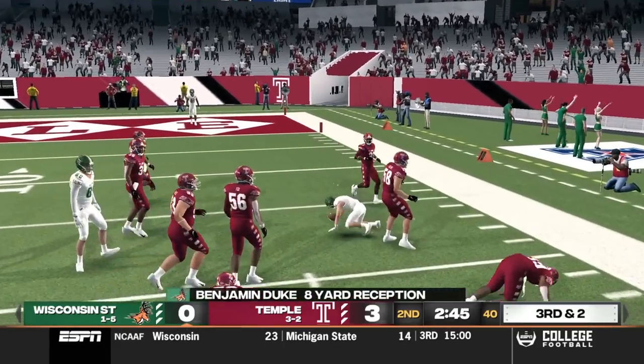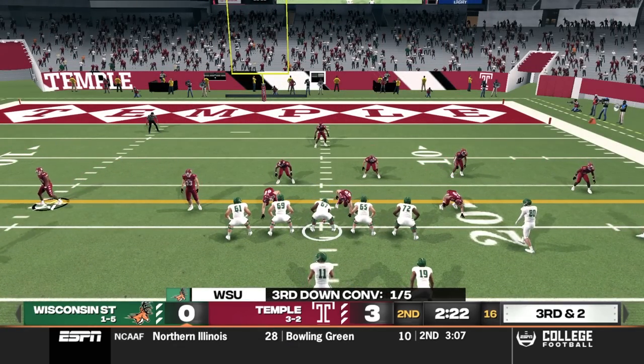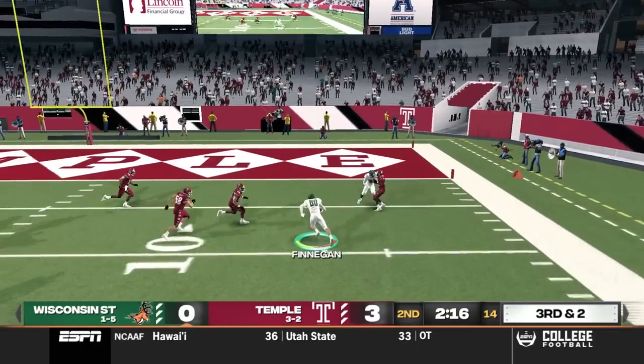We're going to have to develop him a little bit, but I think that he will develop into something really, really nice. But I think right now, in his first year starting, he's going to have a lot of growing pains. Third and two, though.